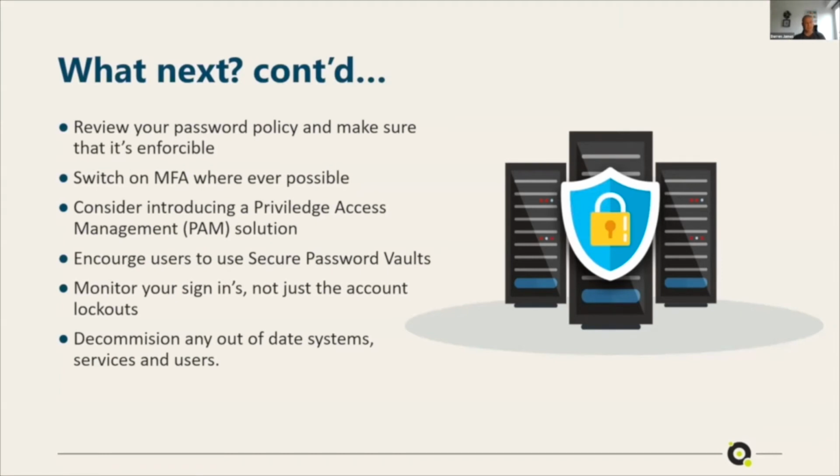What else can we do? Well, I would say this, I work for a password policy company, but review your password policy. Passwords, unfortunately, are still going to be with us for quite some time. So make sure all your users have got good ones. Make sure they don't reuse them. Maybe look at switching to using things like passphrases instead of passwords. So go for long, strong passwords rather than short but complex passwords.